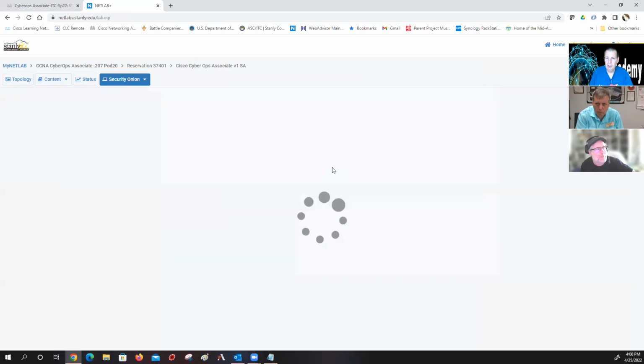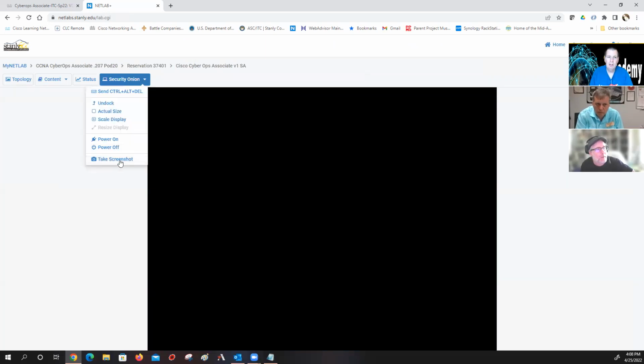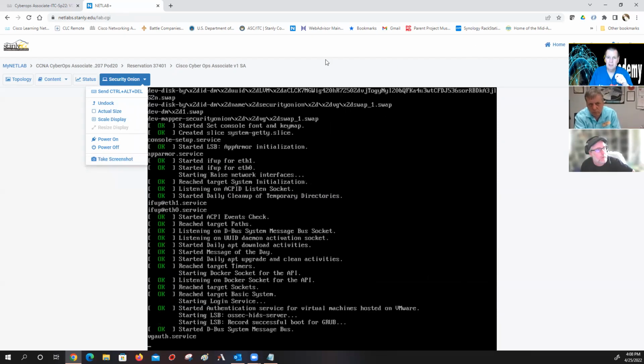If you want to go in here and take a screenshot, you can do that. And then that way I can see what you've done and you don't have to worry about copy and pasting those things out. Just put in your document, see screenshots in NetLabs, because I can see those.